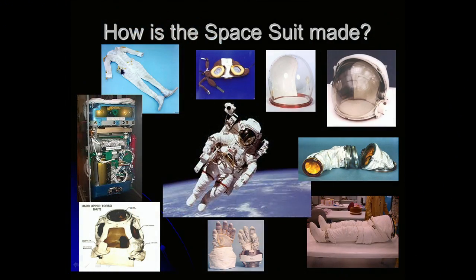The first component up here in the corner is the liquid cooling ventilation garment. We call it the LCVG. Again, we love those acronyms. And this is like a thermal underwear with tubes woven through it, and cold water circulates through these tubes. And it keeps the crew members cool when they're working up a sweat, doing their job out on the spacewalk. The next component is the communication carrier assembly, the CCA. You may have heard it referred to as the Snoopy cap, and this is what holds their communication so that they can talk to the crew inside space station as well as mission control.